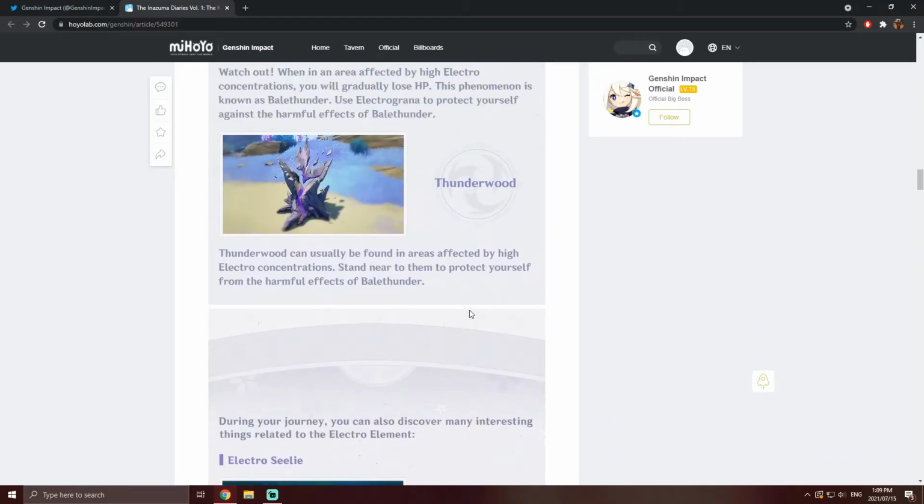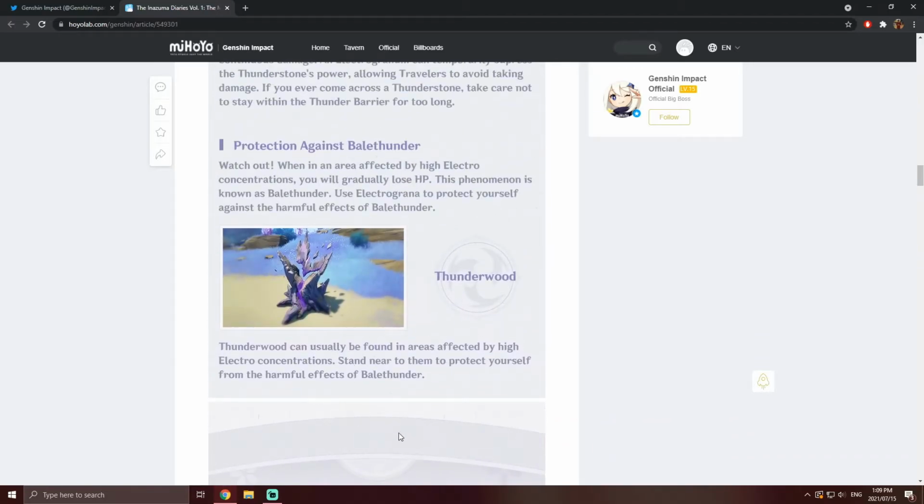So interesting. Thunderwood can usually be found in areas affected by high electro concentrations. Stand near to them to protect yourself from the harmful effects of Bale Thunder. Ah, okay. So that's not Thunderwood. Okay, so the effect is called Bale Thunder. Yeah, it's a phenomenon known as Bale Thunder, and our Electrogranum can also protect us from its harmful effects.